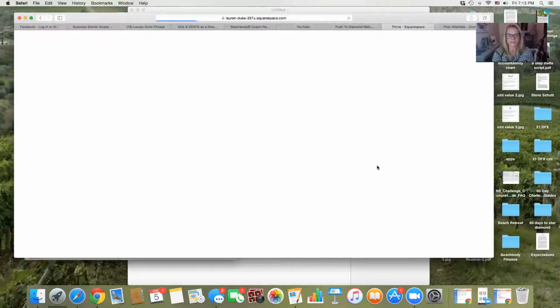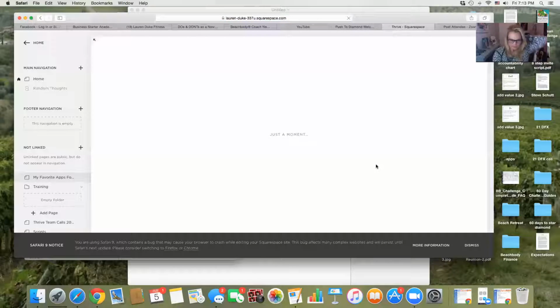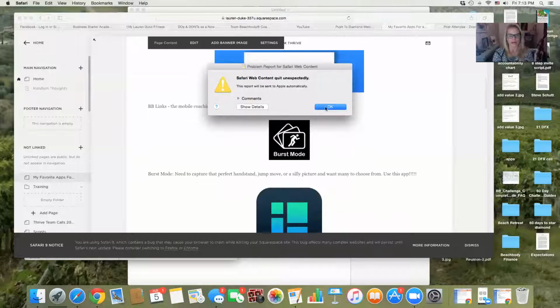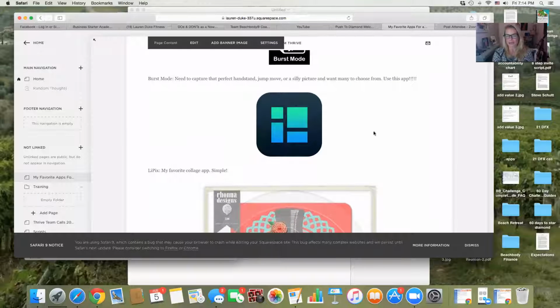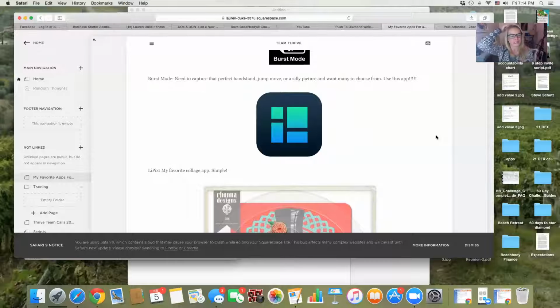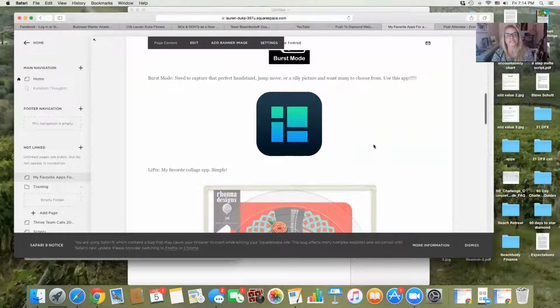The next app that I use, if you're into collages, this is a great one. I like LiPix, LiPix, I don't even know how you say it. This website really doesn't like me. Okay, it looks like this, LiPix. It comes with so many preloaded formats and ideas and backgrounds and borders. I like it because I've tried so many others and it was just too much. I needed simple. I needed to make sure I could just get what I needed and then go make it pretty. But I just needed all the blocks, right? So LiPix is my favorite because it's simple.